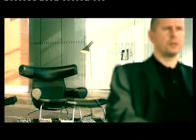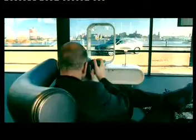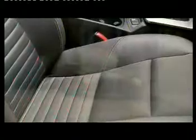Other inspiration for the interior of the all-new S40 is, of course, modern furniture where it's all about the clean surfaces and the uncluttered lines and the execution and the handcrafting of the stitching, like you'd recognize on our leather seats for the car.